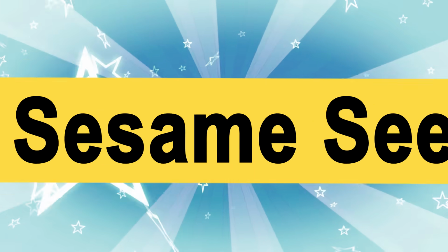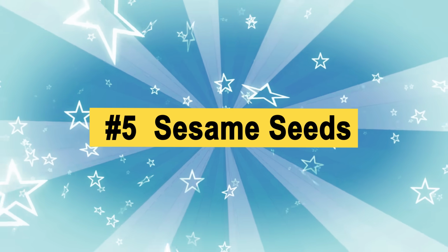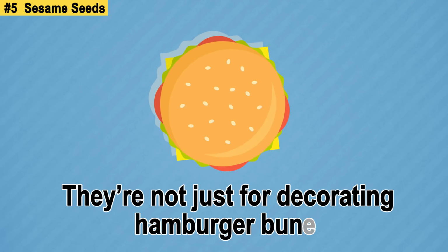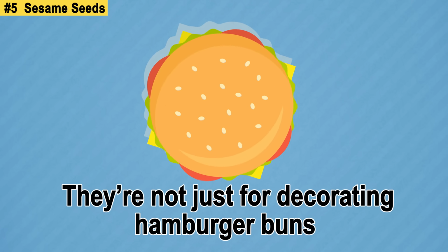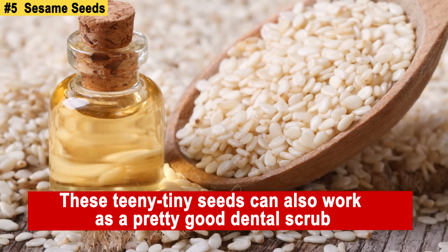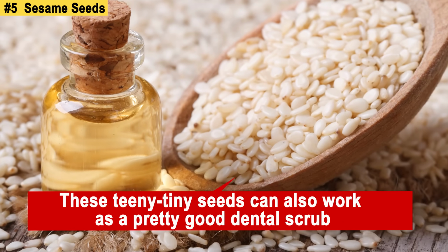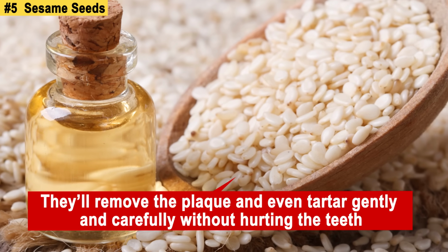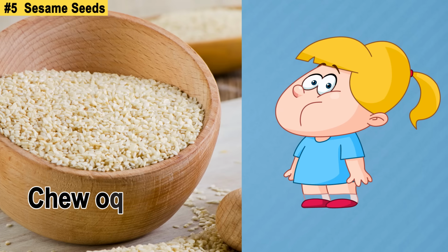5. Sesame seeds. No, folks, they're not just for decorating hamburger buns. These teeny tiny seeds can also work as a pretty good dental scrub. They'll remove the plaque and even tartar gently and carefully without hurting the teeth. Want to give it a try?